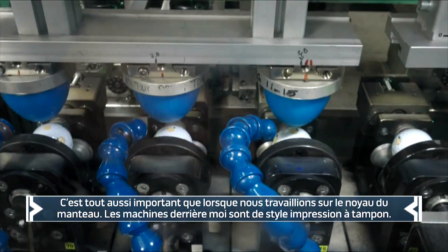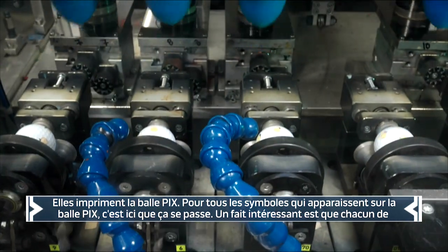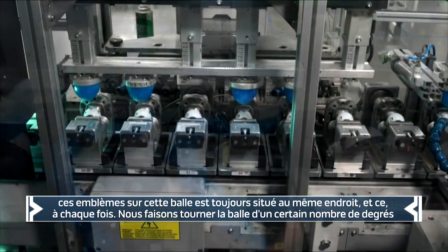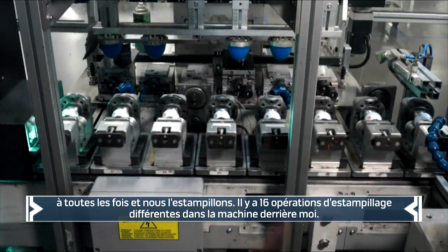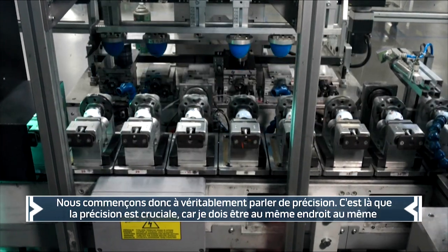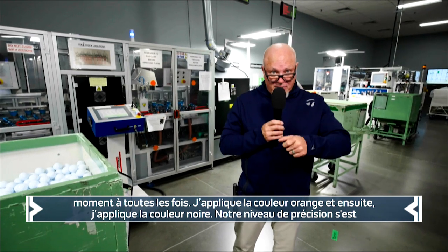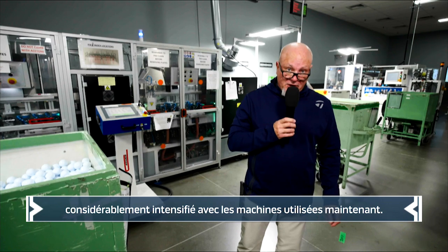The machines behind me are a pad print style. They're printing the PIX ball, so all the symbols that are on the PIX ball, this is where that happened. Interesting fact of that is every one of those emblems that are on that ball are in the same place every time. So we are rotating that ball a certain amount of degrees each time, and we're stamping that. So there's 16 different stamping operations in the machine behind me. So now we start talking accuracy. This is where accuracy is critical, because I need to be in the same place at the same time every time, because I'm moving the orange color in, then I'm moving the black color in. So our level of precision has greatly intensified with the machines that we're talking about now.